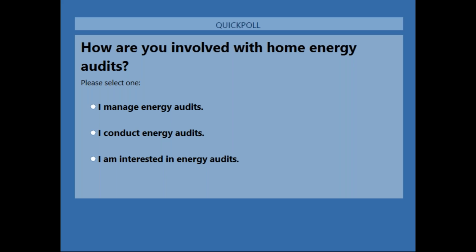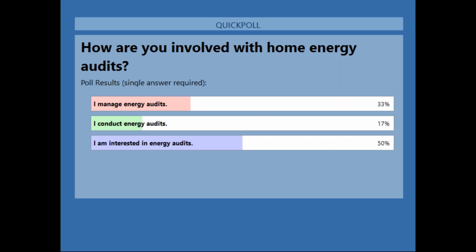Okay, so it looks like most people have responded, so I'm just going to close the poll so that we can share the results. So it looks like most people, about 50%, are interested in energy audits. About a third of people actually manage energy audits. And then there's a few folks on the line as well, about 17%, that actually conduct energy audits. Perfect. It probably helps you a little bit there, Kevin, in terms of who's on the line.